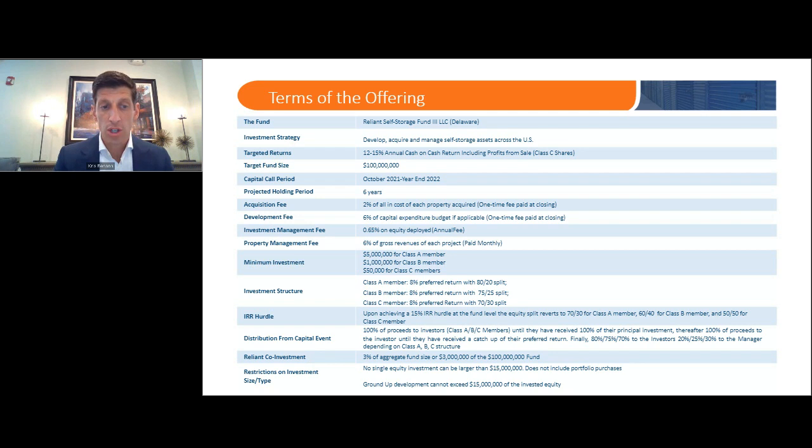So our fee structure, there are two fees that are paid one time at the property closing. An acquisition fee, which is 2% of the cost of the property, and then the investor is paying their pro rata share of that. That's paid at the closing and goes away. There's a development fee, which is 6% of the CapEx budget, which means if the project has a construction component to it, there's a budget. There's a 6% fee on that budget, and you would pay your pro rata share of that. Again, one time at closing and goes away.